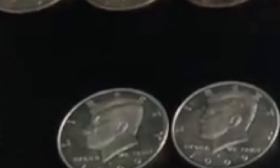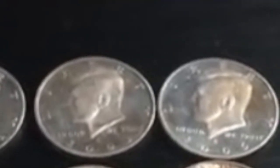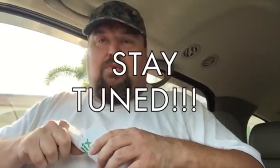So I got 1, 2, 3, 4 90% and 3 40%. That's 7 coins out of 15 bucks, guys. 7's a pretty good start. So I just need to find a couple more big hauls, and hopefully we will get there. Stay tuned. I'll let you know what else we find.